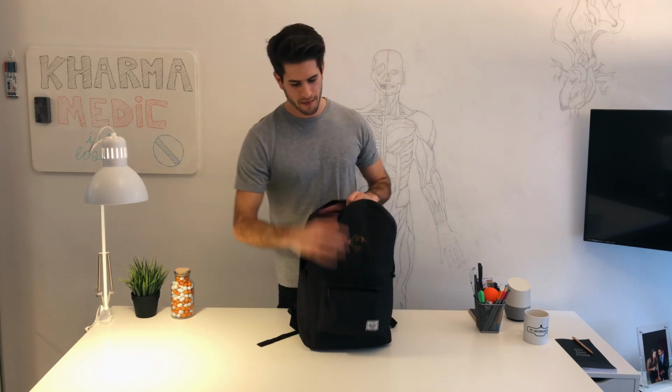So this is a Herschel backpack. I wanted it to be kind of simple, not too flashy, just sort of plain black but with a little bit of color or a little bit of style to it. It's pretty big. I don't know too much about backpacks. I just know that this one looks nice and I like it. It consists of 3 main compartments. There's that smaller compartment at the front that you guys can see, and then in here there's the back compartment that carries electronics like my laptop and my iPad, and then there's that big main compartment at the front.